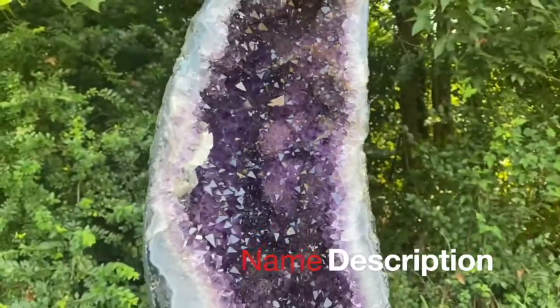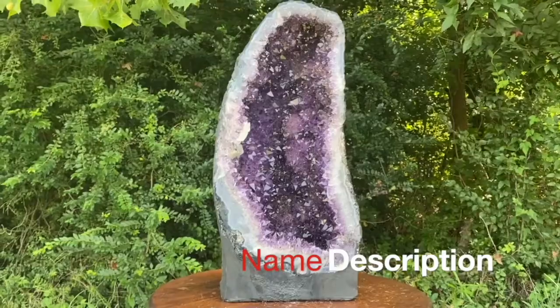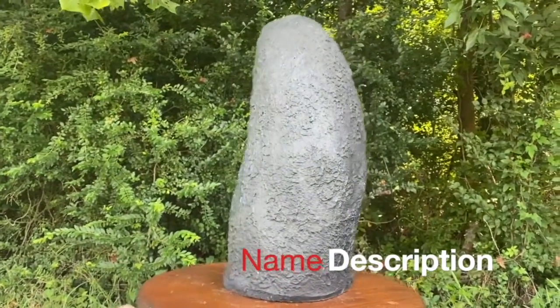I mean, what a geode! What a geode. Anybody would be lucky to call this geode their best friend.